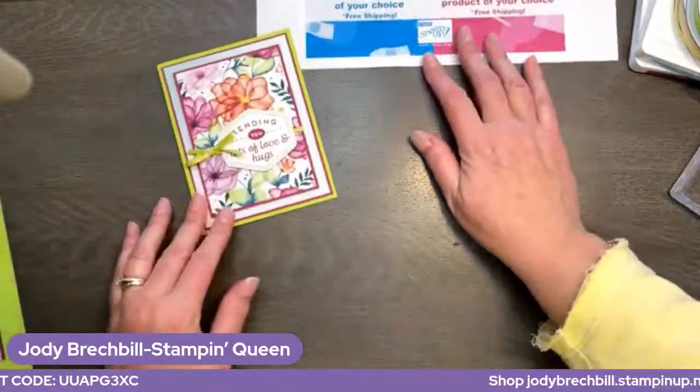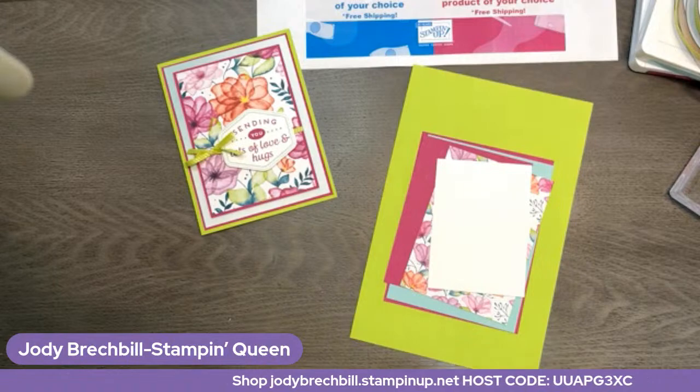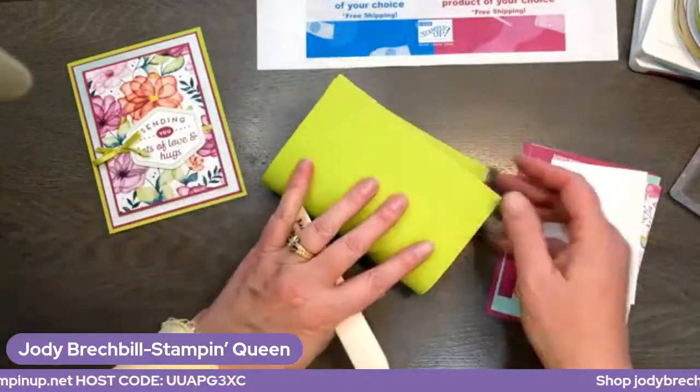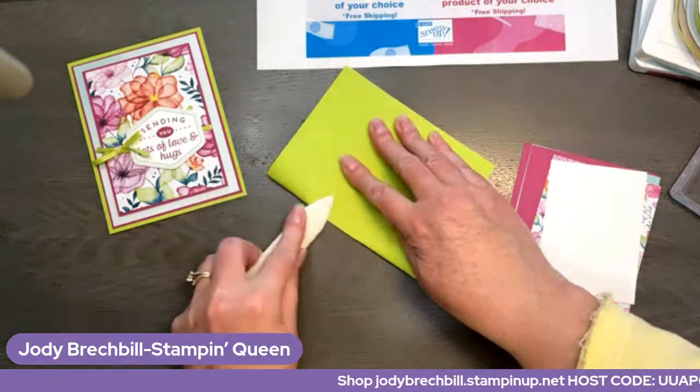Here we are with some nice bright colors. As we start to head into fall and winter, things are going to start to get dark and gray, and so it's fun to have nice bright pops of color. So I've got Parakeet Party as my card base, and we're going to fold that in half.